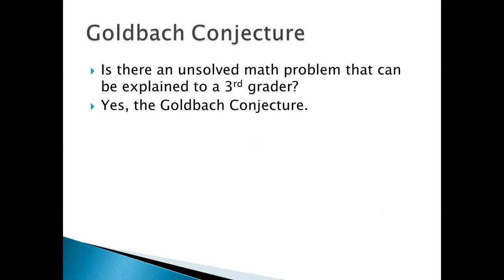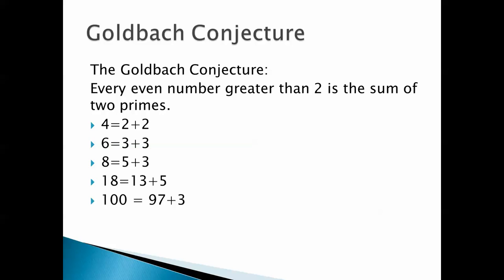Here's the Goldbach conjecture. Every even number greater than 2 is the sum of two primes. For example, 4 is 2 plus 2, 6 is 3 plus 3, 8 is 5 plus 3. Skipping down to 18, it's 13 plus 5. 100 is 97 plus 3. It seems that every even number greater than 2 is the sum of two primes.